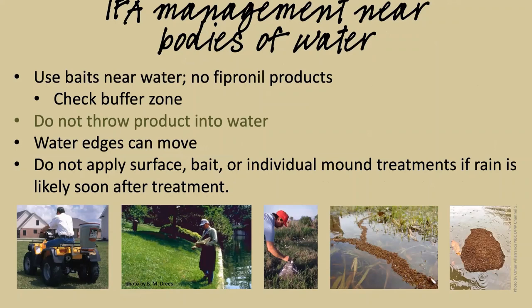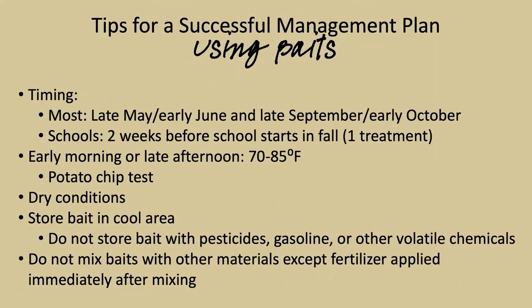Some tips for successful management when using the bait. We've had questions about, well, when do I put it out? Your timing, for the most part, is going to be late May, early June, and late September, early October.